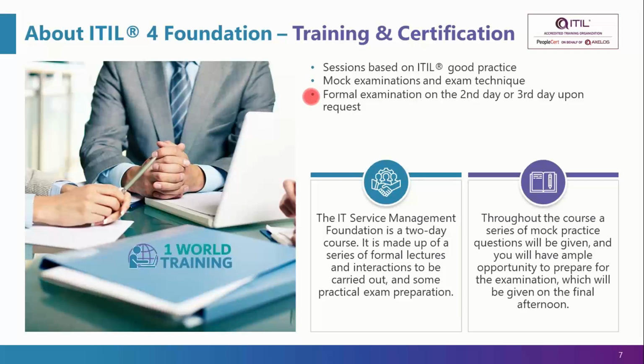The formal exam is conducted on the 2nd day or the 3rd day upon your request. The IT Service Management Foundation course is a 2-day course. It is made up of a series of formal lectures, and interactions to be carried out, and some practical exam preparation. Throughout the course, we offer a series of mock practice questions after the end of 1 or more chapters or topics. So you will have ample opportunity to prepare for the exam, which will be given on the final afternoon, either on the end of day 2 or sometime on day 3, as you prefer.